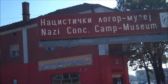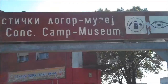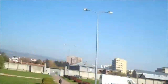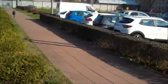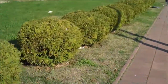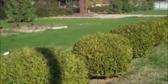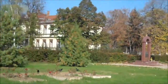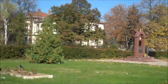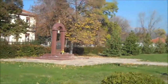See, when you study a map and leave it behind, you'll know where to go. And here it is, the Nazi concentration camp museum in Nis. So I'm hoping that it's going to be free entry, but I reckon most museums in Serbia cost at least 500 dinar, or less than $5 US. Like not even £5 sterling. Yes.